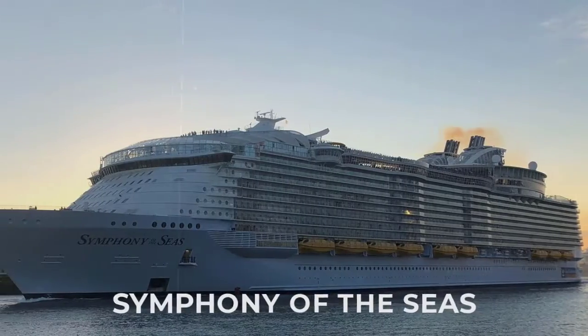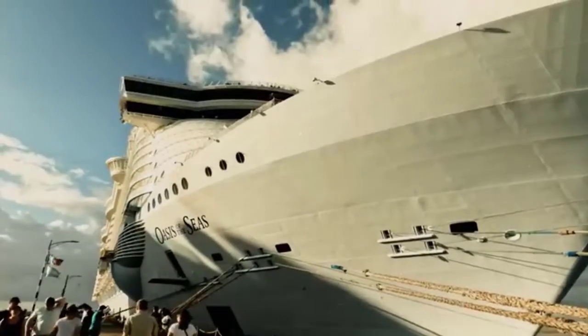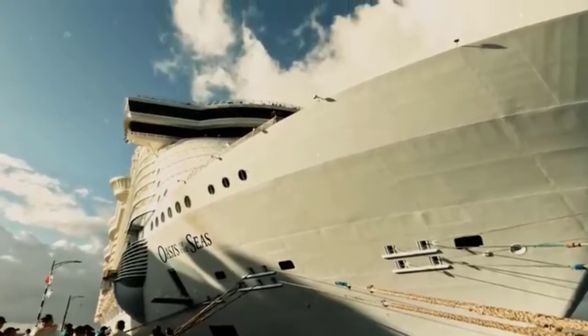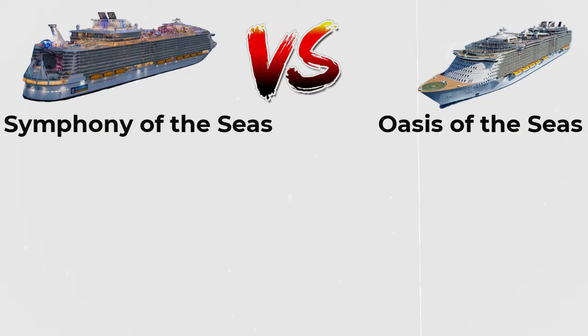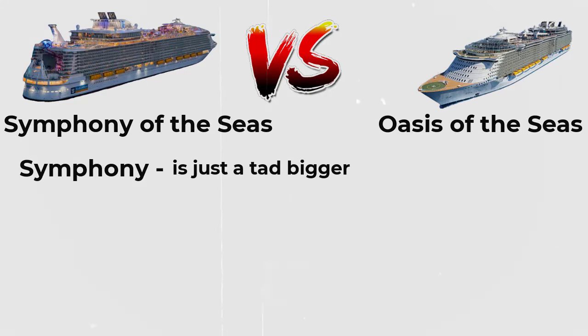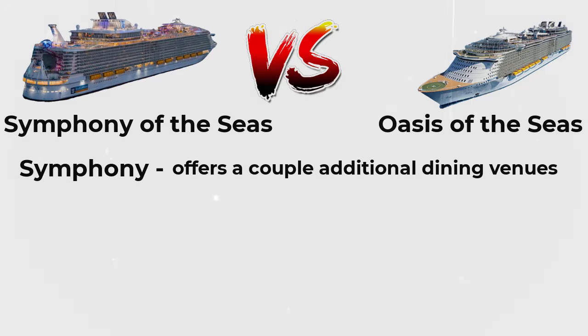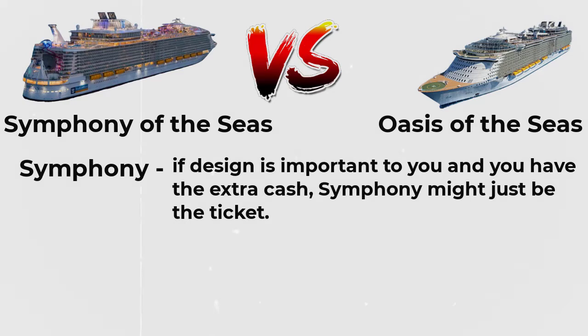Cruisers are often drawn to sister ship Symphony of the Seas for similar itineraries in the Caribbean. This is generally due to its size, but choosing between them often boils down to budget, as they both offer similar amenities. But then, what are the main differences on board Symphony of the Seas versus Oasis of the Seas? Symphony is just a tad bigger, carries a few dozen fewer passengers, and offers a couple additional dining venues. Staterooms, however, are nicer and more modern on Symphony, so if design is important to you and you have the extra cash, Symphony might just be the ticket.